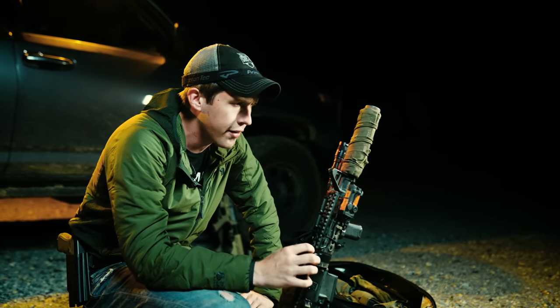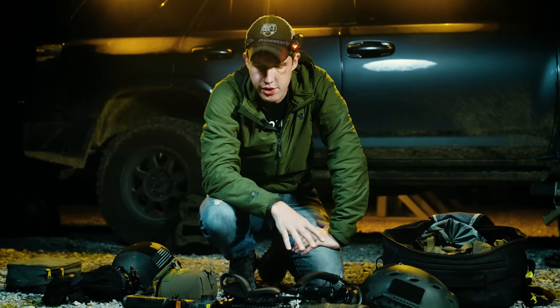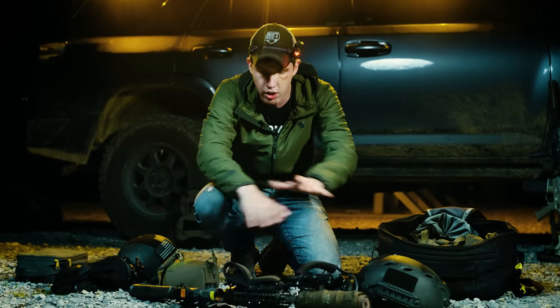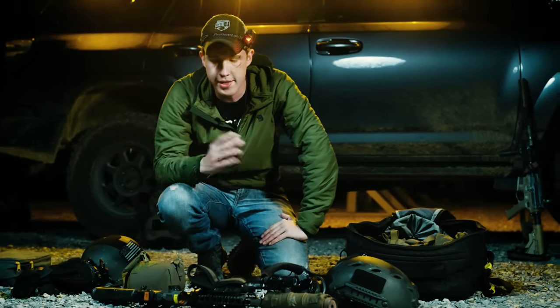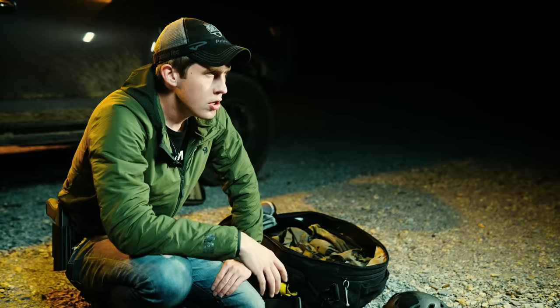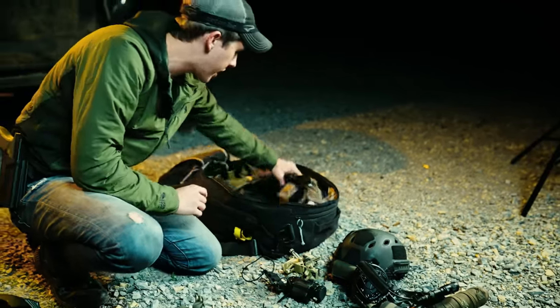So we have a gun that's shy of $3,000 with our night vision kit that's $4,000. So we're at six something with all of this right here. And that isn't even getting into chest rig or plate carrier. So as you can see, getting into night vision, it's not cheap. So we're at a little over $6,000 with all this. What else do we have to go with this kit?